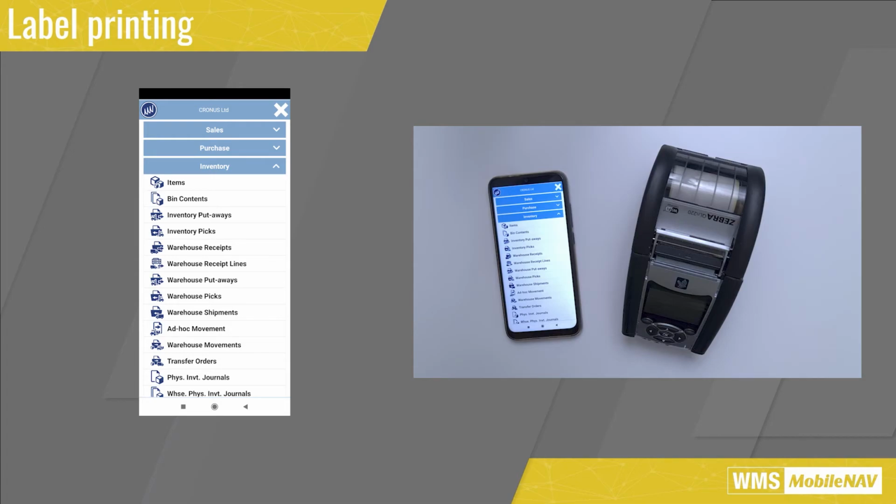There is a prerequisite to be able to use MobileNAV for scanning barcodes. We need barcodes on the products. And it also has a prerequisite: we need item cross-reference numbers in our system, so we will be able to identify a certain product based on the barcode. So we have identified that printing labels should also be possible from MobileNAV.